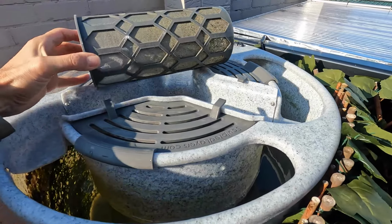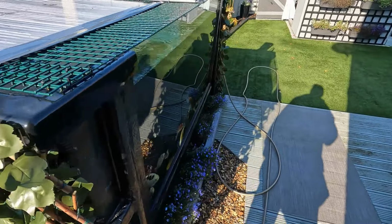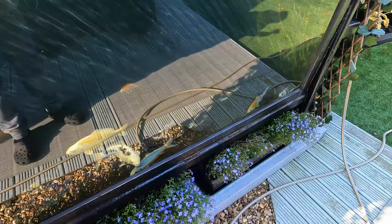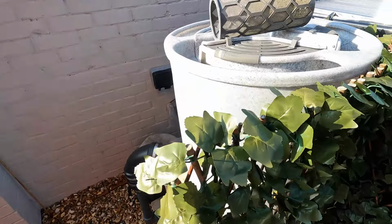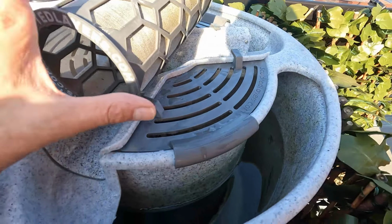I would say, hand on heart, there is a noticeable difference, not now obviously because I've just cleaned it, but there is a noticeable difference with the fines in the water. And I don't mean the absolutely minutest dust particles, but decent sized fines you can see floating around inside the pond. I'm finding this is taking them all out.